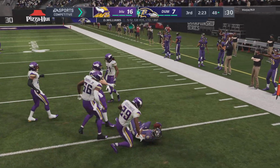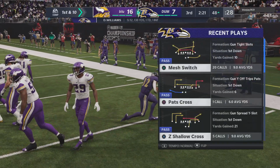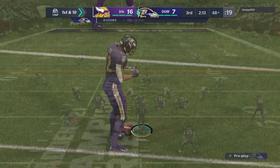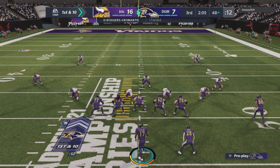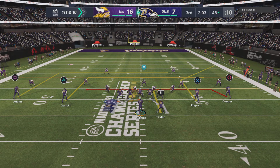It's Cooks. And he will have a Ravens first down as they're able to get the third down conversion. He was held without a catch in the first half, but he's got one here, and he also picks up a first down. At the 48-yard line.